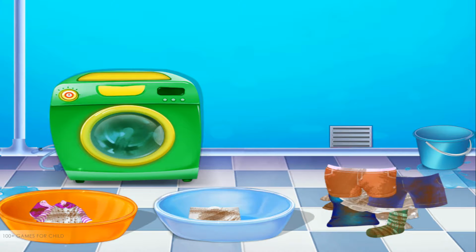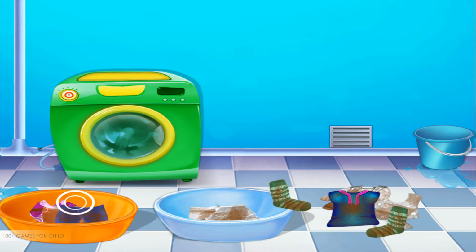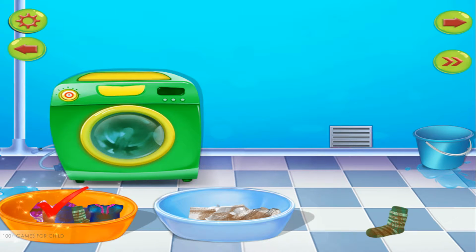Good. Superb. Good. Well done. Good. Well done. Good. Superb. Wow! You separated all the clothes perfectly.